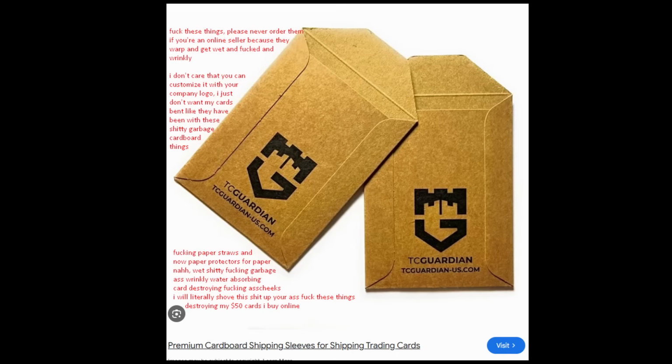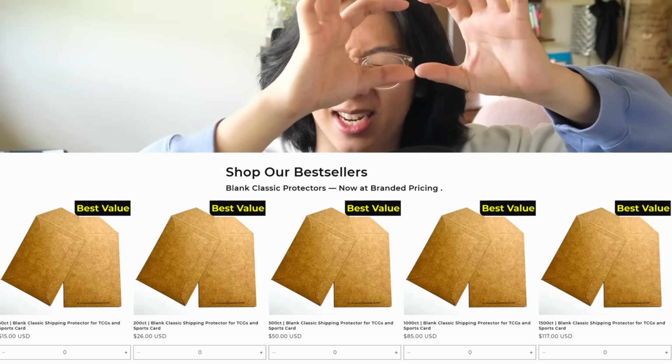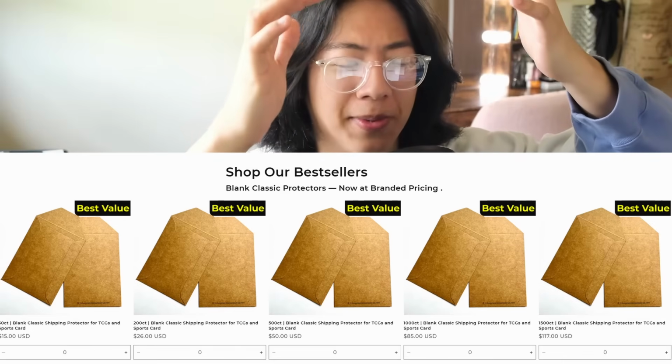Now, one of the things you shouldn't do when shipping in the mail is use those little cardboard protectors. Those things don't do a very good job. A lot of individual sellers and companies buy these things because you can get these little cardboard protectors. I wish I had some on me, but I'll put a picture on the screen, and it just sucks. I've had cards shipped to me warped and a little bent and in a funky shape.